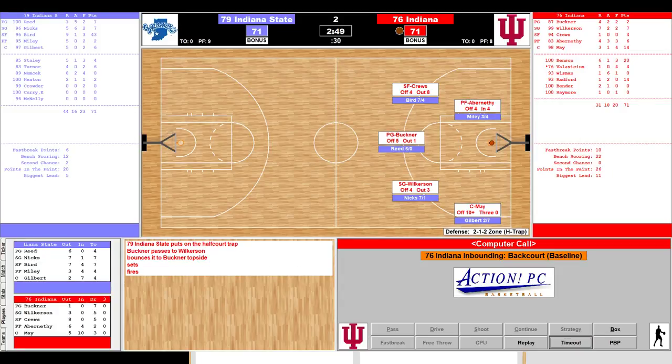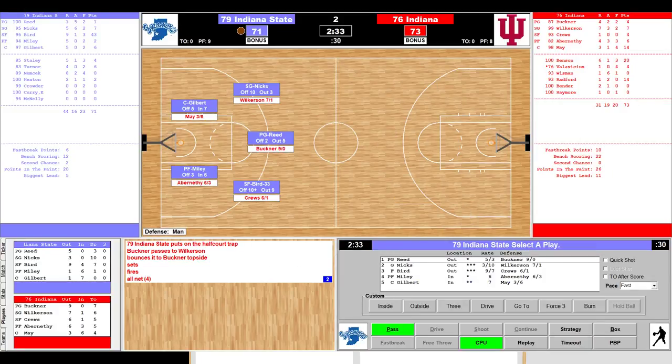Buckner shoots from up top, and what a clutch shot by Buckner! Quinn Buckner puts Indiana ahead, 73-71 with 2:33 to play.